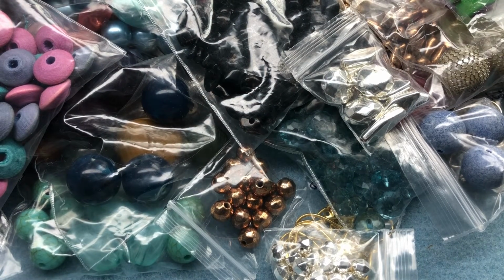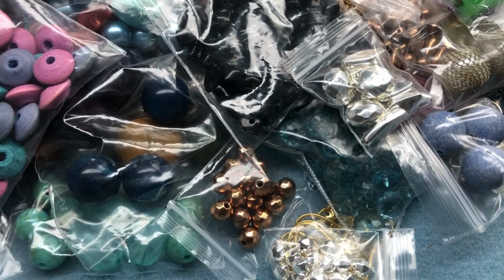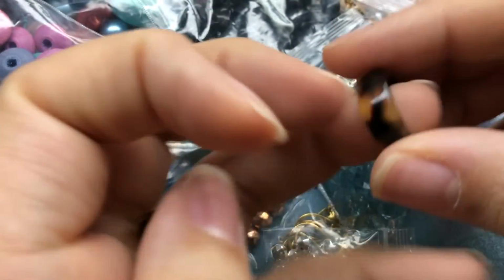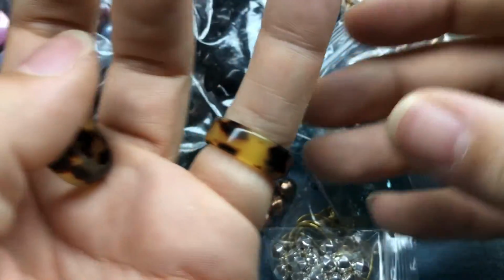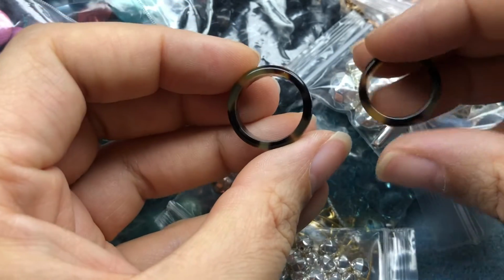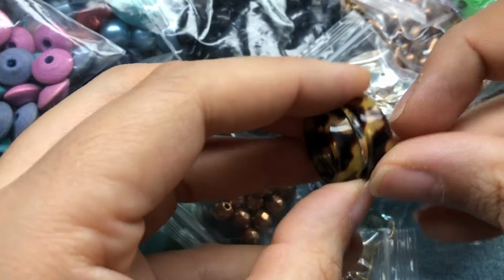Some little acrylic pearls. So sweet. Some tortoiseshell rings. These are cool. A little small for my basketball hands, but I could use them as rings in a piece or as spacer beads. Very pretty. Those are really pretty.